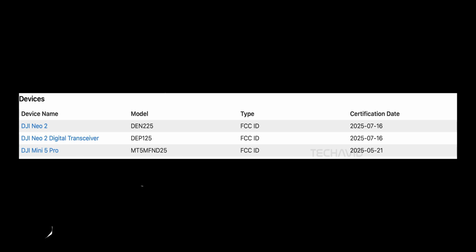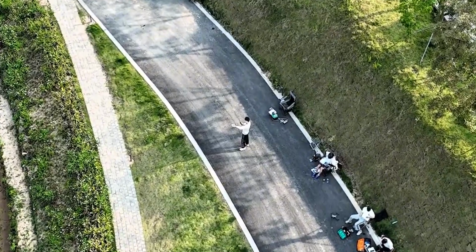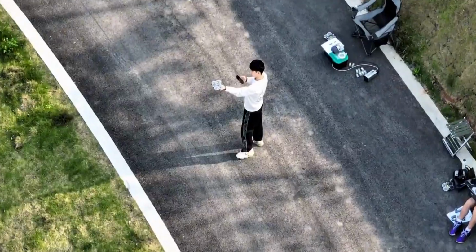FCC certification just means it's cleared to be sold in the US. Could it launch soon? Totally. Or it could be months away if DJI is playing the long game with their release strategy. Now, in terms of what we actually know, there's just one solid leak so far.